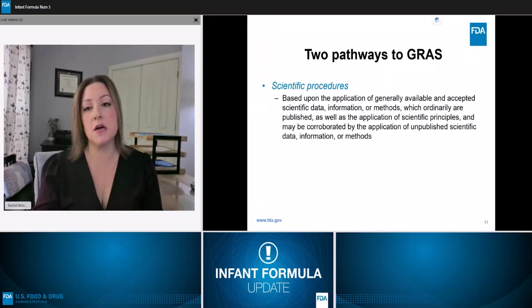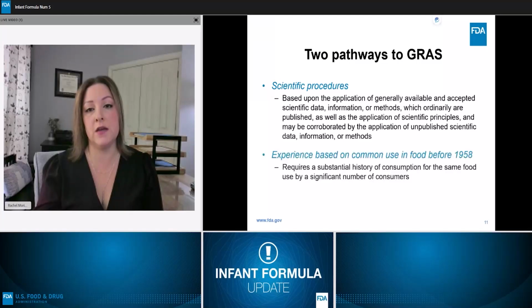A basis on common use in food before 1958 was used as a grandfathering mechanism, but it's not a typical path to GRAS anymore. It requires a substantial history of consumption for the same food use by a significant number of consumers. This pathway has rarely been successful as a means of demonstrating GRAS status, and most GRAS conclusions that we've seen are based on scientific procedures.